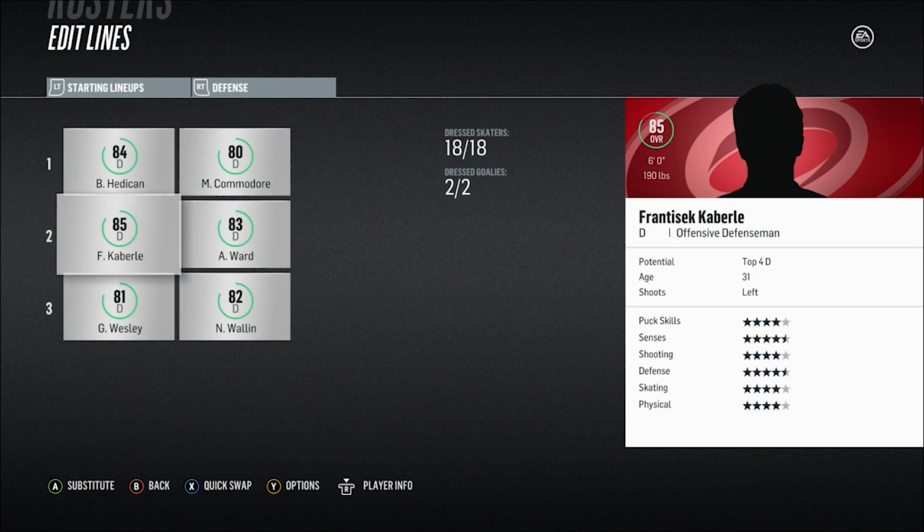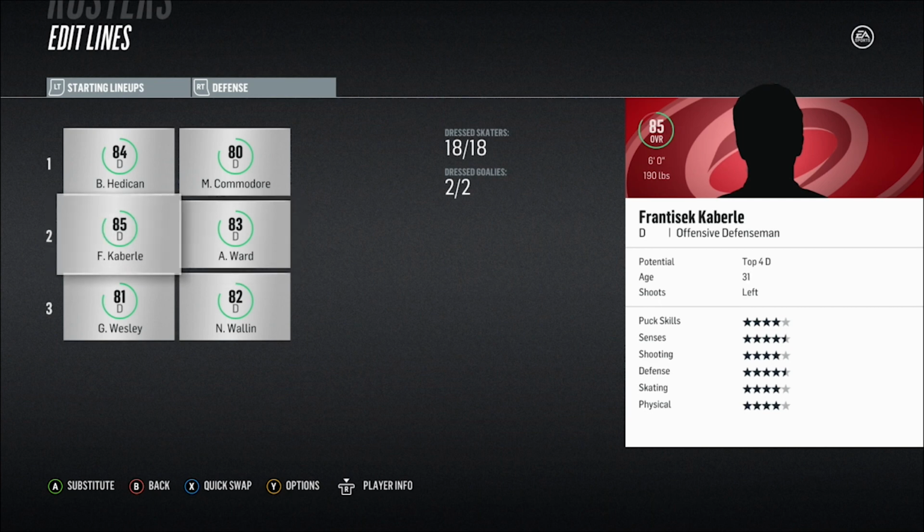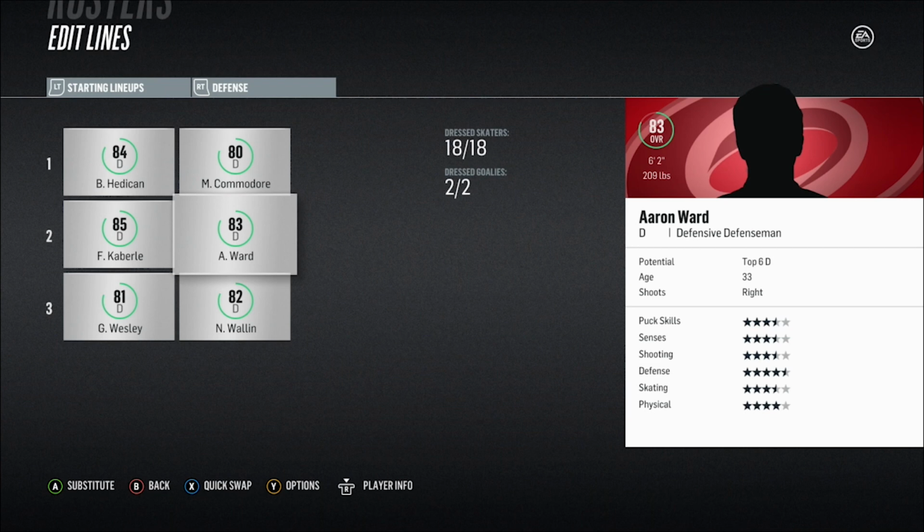Then on the second defensive pairing, you got František Kaberle, who's an 85 overall. He is the older brother of Thomas Kaberle, and he's probably one of the better of the two. He put up better numbers in the Stanley Cup Finals than he did maybe during the rest of his career. He actually had, I think, pretty much the game-winning goal in the Stanley Cup Finals. Like, him and his defensive partner Aaron Ward both had goals in that Game 7 clinching win. So František Kaberle, that's who he is. I think he also had 5 points in 7 games. So that's why I made him an offensive defenseman.